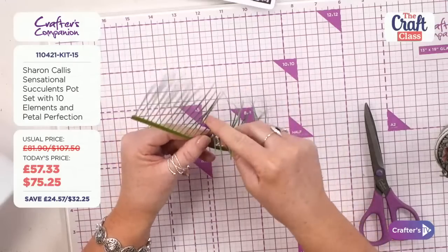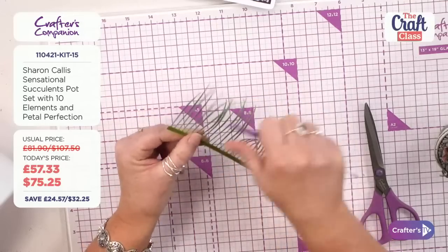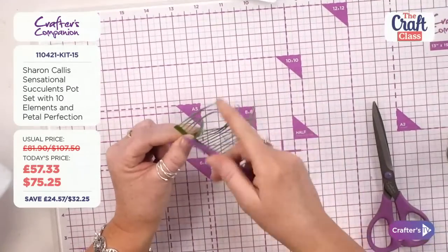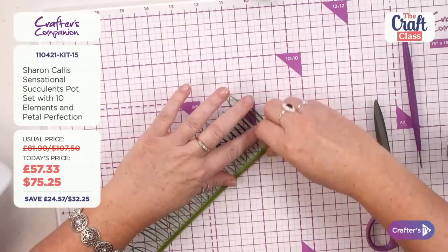what I find is when you use a tool, you can't feel how much pressure you're putting on. So I like to use my fingers, but it's really good to use either just to bend them, just to give that a little bit of, you can see there, that's great texture, given us really lovely grass there. Then we're going to take off our red liner tape.